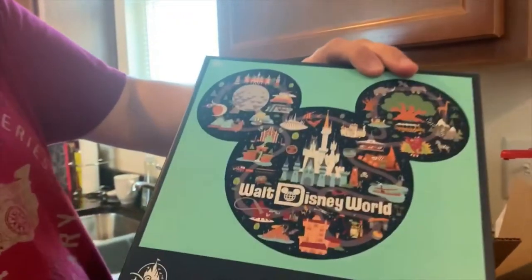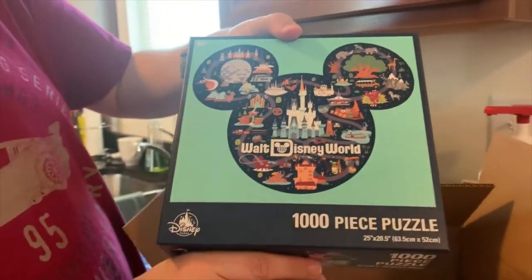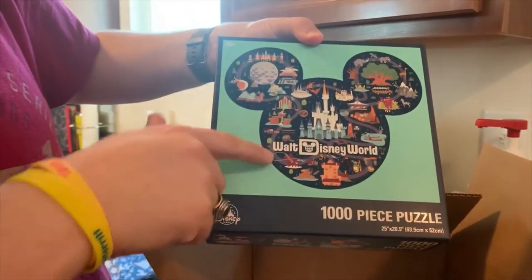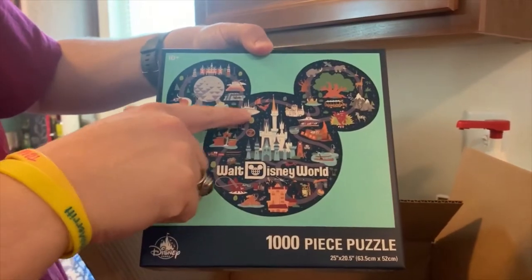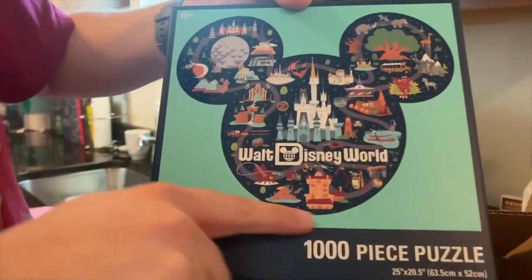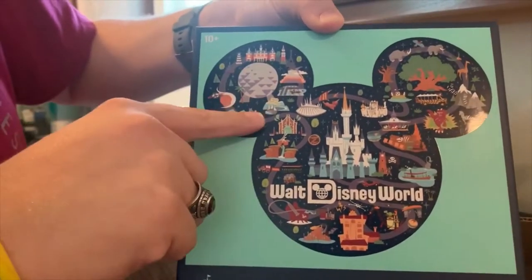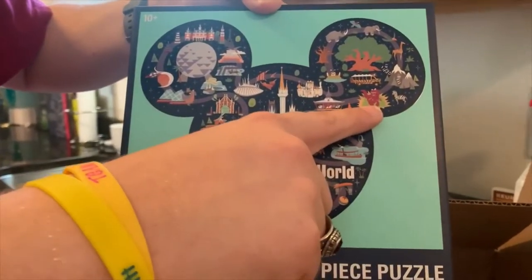We got a puzzle. Yay! I'm super excited for this one. Yeah, this one's going to be cool. So it's Walt Disney World related. You got the castle, Space Mountain. This is all like Magic Kingdom. There's Hollywood Studios. On the left ear is Epcot, and on the right ear is Animal Kingdom.